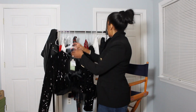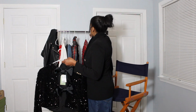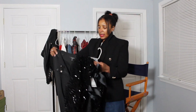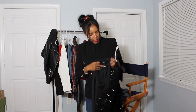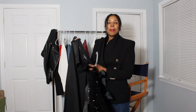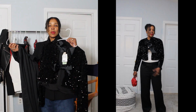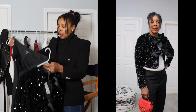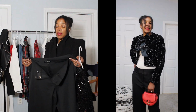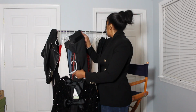I think I can style this with these tuxedo pants. Actually, my sister gave these to me. These are from Talbots. They are a little big. I may take them in, but I like the way I threw this on with the sequins jacket, and I kind of had it like a boyfriend fit in a sense. I'll show you a picture. So I may get it taken in, but I may just leave it the way it is. But these can go together.